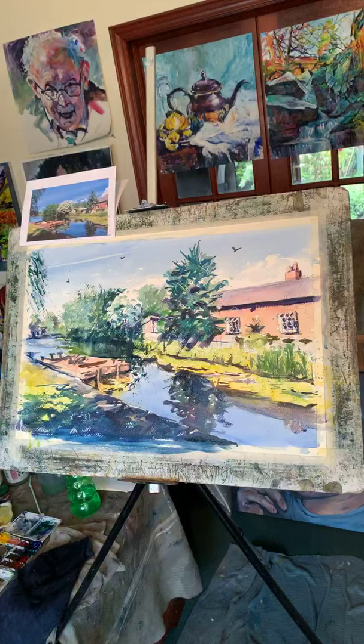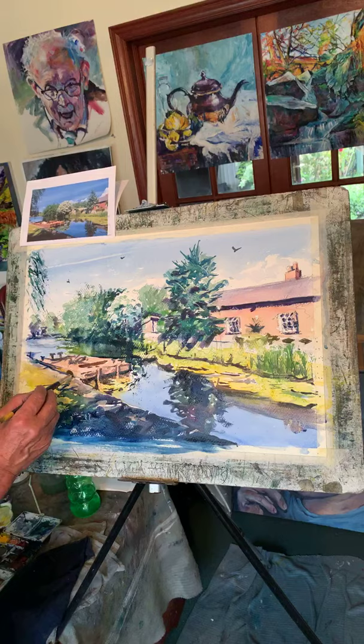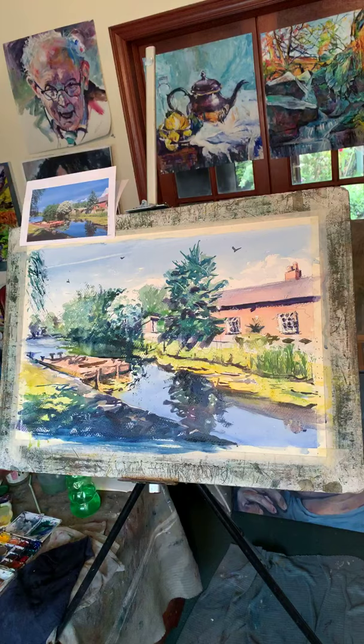And I'm just going to darken the side of the pontoon a little bit. And a bit more greeny yellow into here.